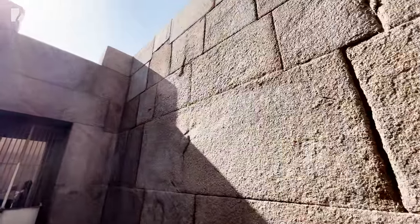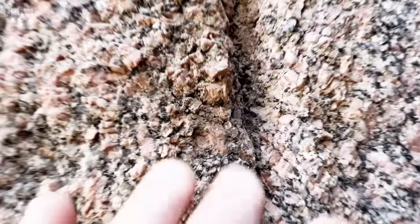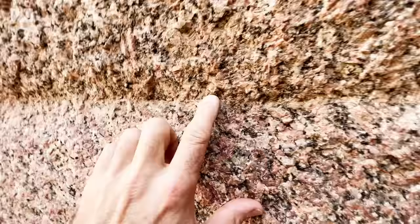How old is this area? How old is this granite? Why are there no hieroglyphics here? And again, these joints here are perfect. I believe you can see here.